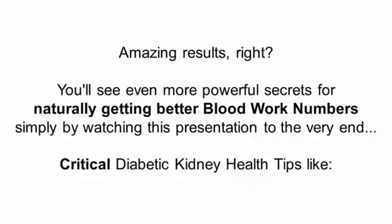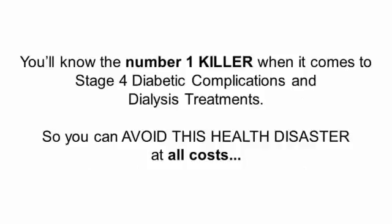Amazing results, right? You'll see even more powerful secrets for naturally getting better blood work numbers simply by watching this presentation to the very end. Critical diabetic kidney health tips like you'll know the #1 killer when it comes to stage 4 diabetic complications and dialysis treatments, so you can avoid this health disaster at all costs.